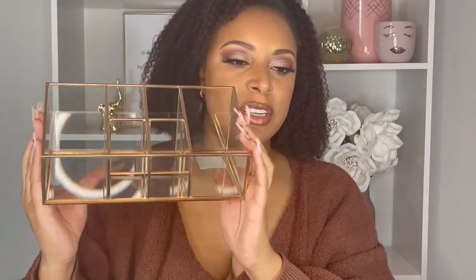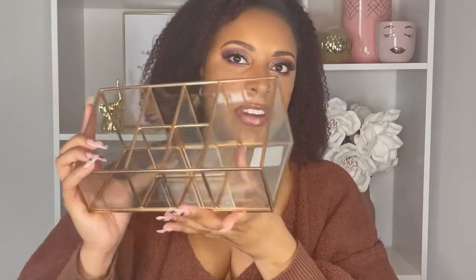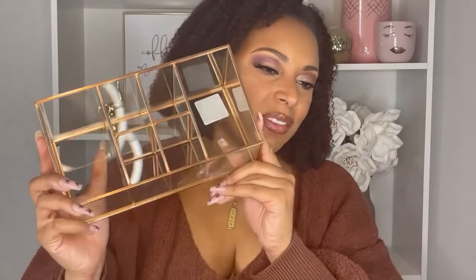All right, so next up, also from Sonia Kashuk, I got this divider, and this is actual glass. As I'm touching it, you can hear the glass moving around on it. It's a little bit scary to me, I'm not gonna lie. But I really like this. It's glass with rose gold trim on it. I bought that for my bathroom so I can store my taller skincare that doesn't fit into my acrylic drawers, standing up in that. But yeah, that's everything hair and tool related.